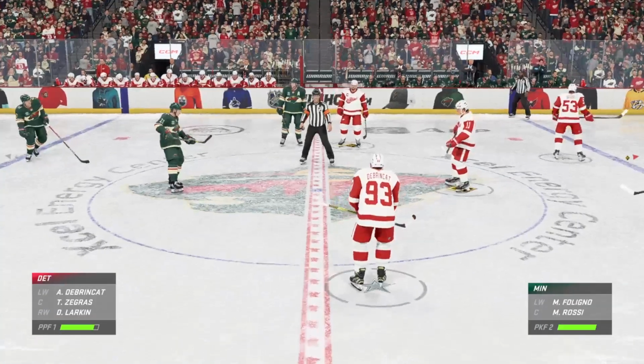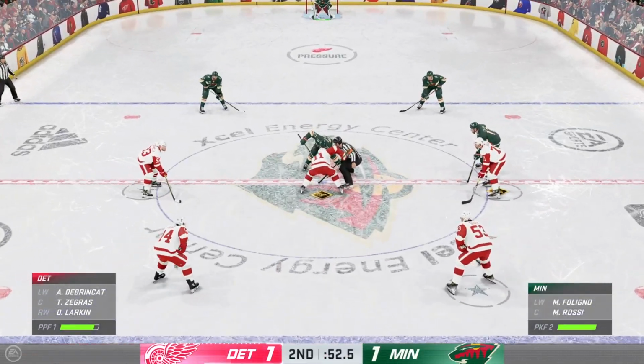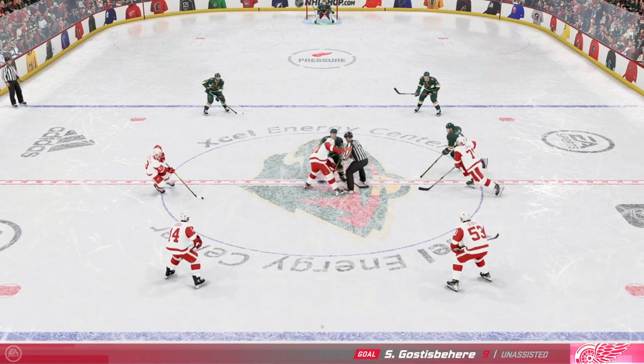The Red Wings have been pressing, and they finally get rewarded for that goal. They get rewarded, and now they can't sit back. They have to continue to attack and look to go ahead.